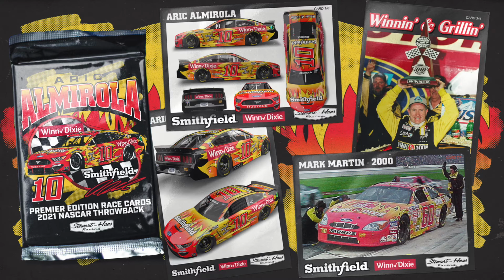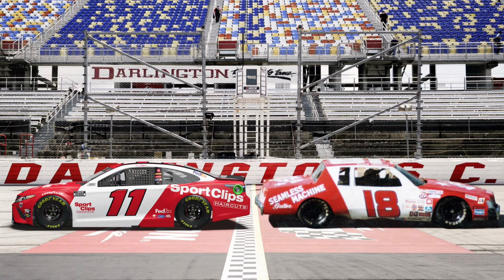Excuse me for the bad pun, but this is a fire throwback. 10 out of 10. Up next is Denny Hamlin's throwback to Slick Johnson. Now, I'm kind of bummed that the lefty car didn't win, but this is still a decent throwback.